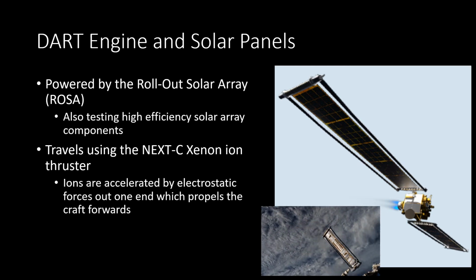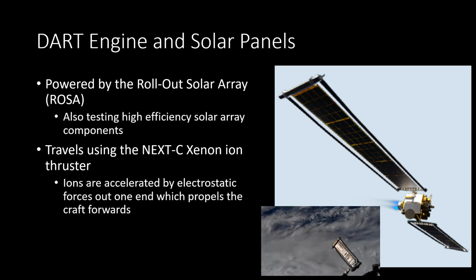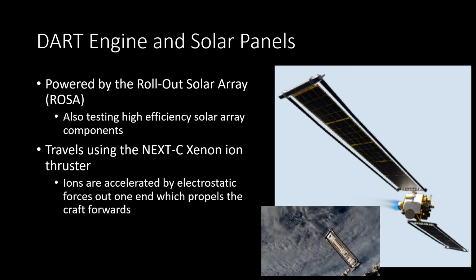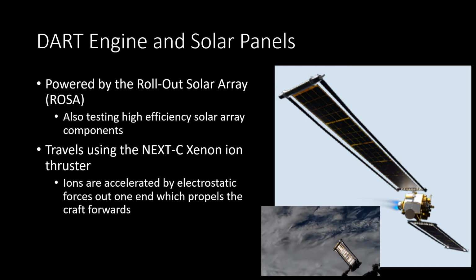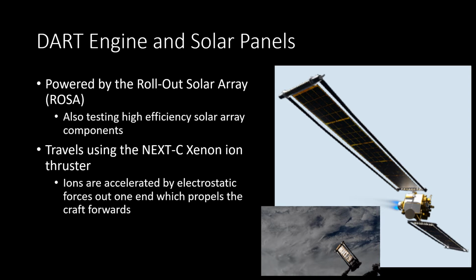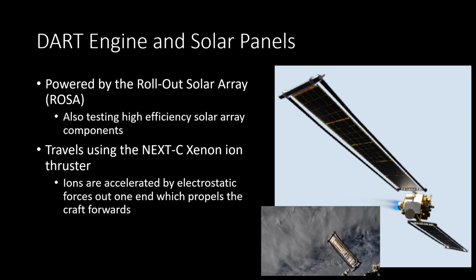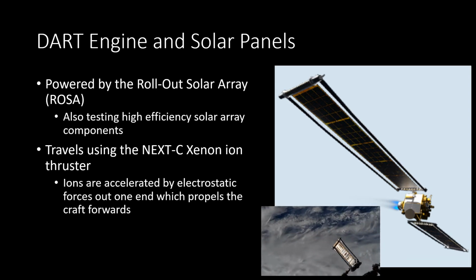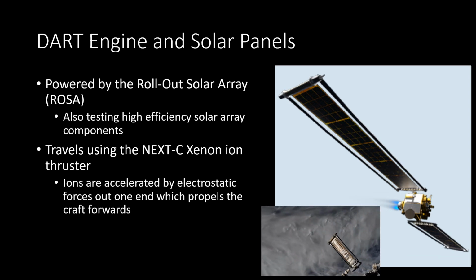There is a portion of ROSA that has been outfitted with really high efficiency solar array technology. And if that works well on this craft, I think that future spacecraft will use this high efficiency technology, and we might be able to use solar panels on spacecraft that travel further out beyond the orbit of Mars and even Jupiter in our solar system. So that would be a really cool result if it works well.